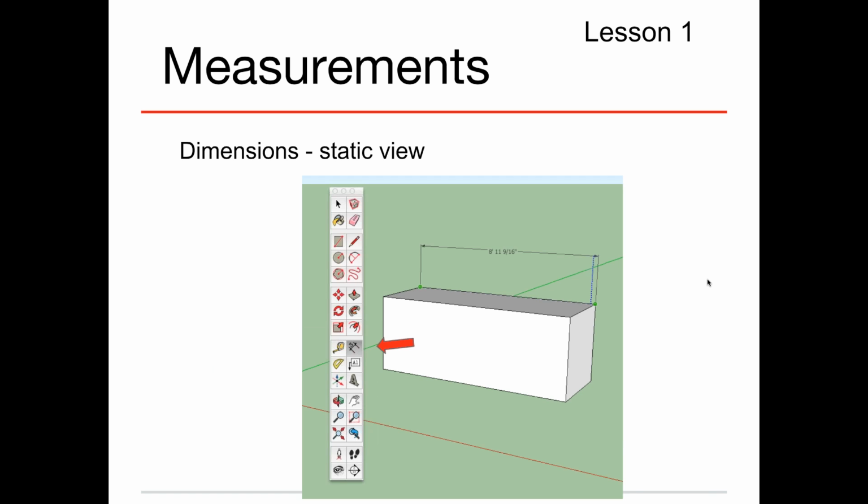You can move it around to show where you want it to be. And if you double click on it, you can actually change the distance, which is kind of cool. So you can actually change the dimensions on it, okay?